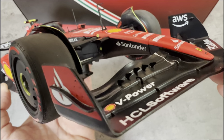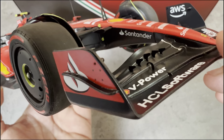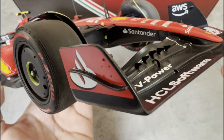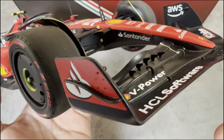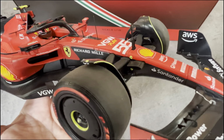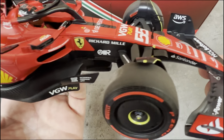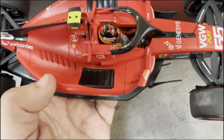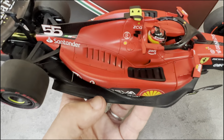So first off, on the MiniChamps, they don't do the front wings. They don't do individual wing planes. So obviously BBR does not as well. So that's an example of how you kind of know that these are from the same basic supplier or manufacturer. But that said, let's go ahead and talk about what I do like about this model. There's a lot to like.